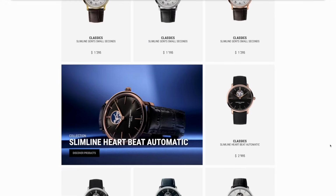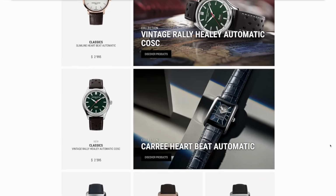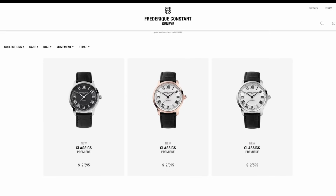They're each limited edition and they each are powered by Joux-Perret automatic movements, which is very different. Usually these Classics collections and a lot of these more affordable watches are powered by an off-the-shelf ETA or Sellita movement. But these 3 new models are powered by the Joux-Perret movement, which is owned by the Citizen Group. Also, Frederique Constant is owned by the Citizen Group, so I guess this move makes sense.